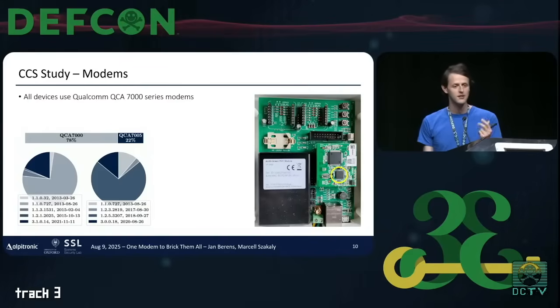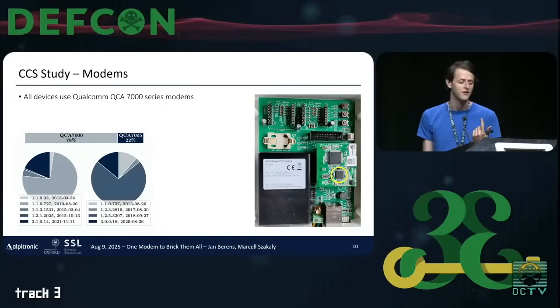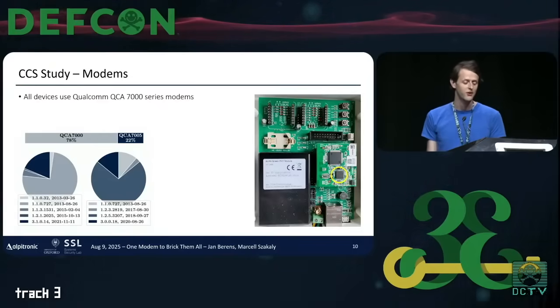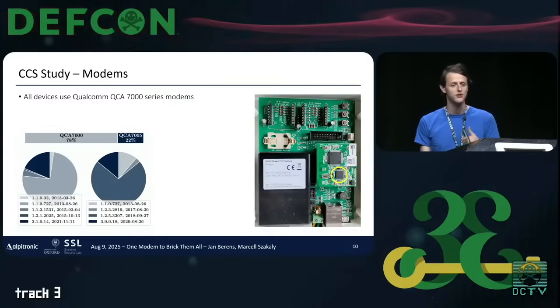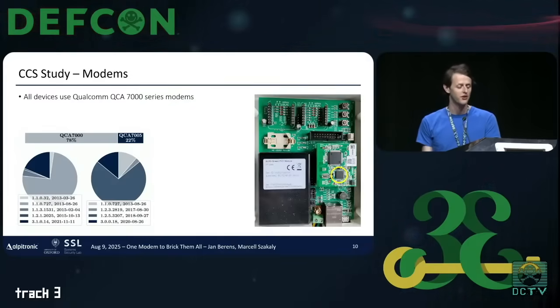So what we found is that all the chargers use only 2 chips. They use the QCA 7000 and the 7005. And these are essentially, as far as we can tell, the same chip with some very minor differences. As for the firmware, we found a lot of stuff deploying firmware from 2013 or 2015. So over half the chargers have firmware that is more than 10 years old. Which again, I guess if you think about these like you would think about your Wi-Fi USB adapter, who really updates the firmware on that, as long as it keeps working?